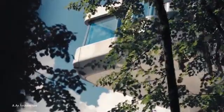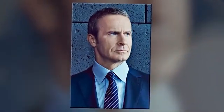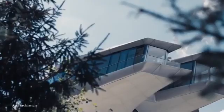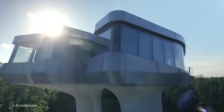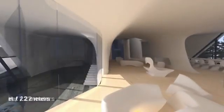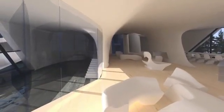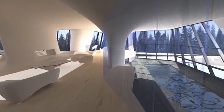Known as the Capitol Hill Residence, it was made for Russian billionaire businessman and philanthropist Vladislav Doronin, and is one of the most futuristic and coolest houses found anywhere on Earth. Using Hadid's signature style of straight edges and sunken reliefs, the standout feature of this home is the master bedroom, which is set on top of a 72-foot-tall concrete stalk that gives it complete seclusion, and glorious views into the forest canopy through glazed windows and 2 balconies.